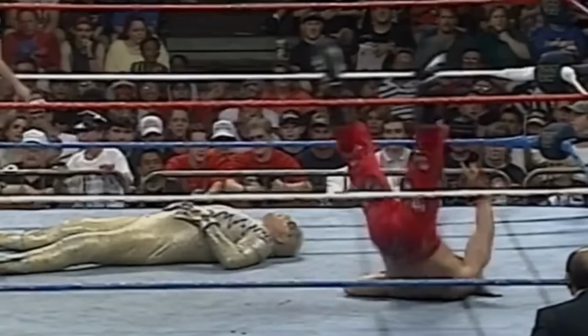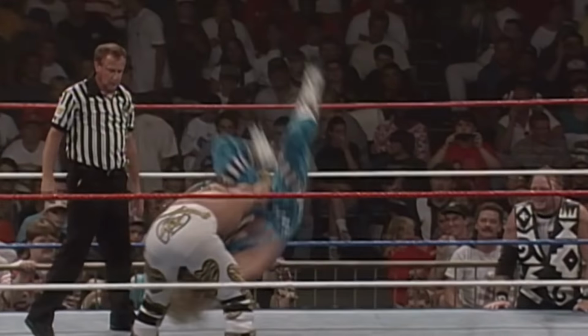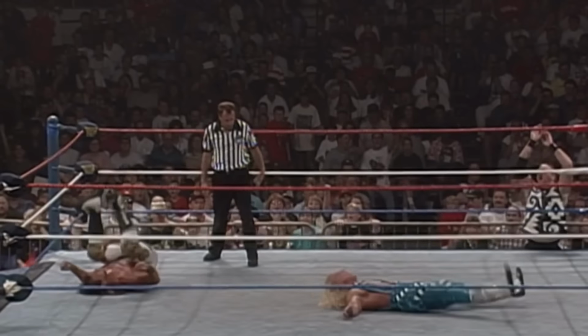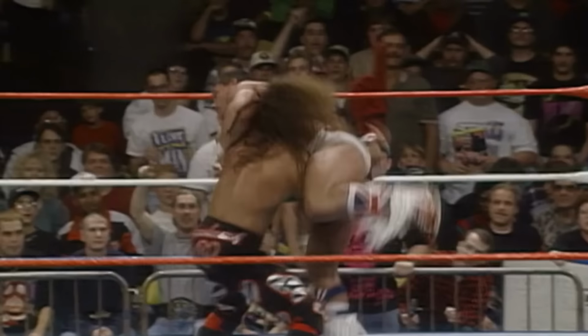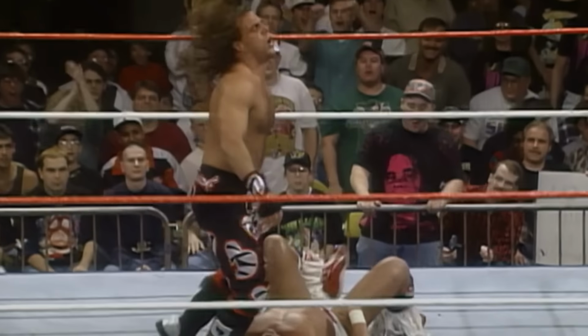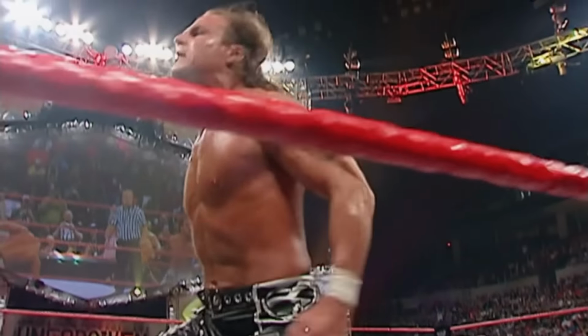Shawn Michaels' trademark comeback has remained the same for most of his career. Since it works so well, the flying forearm into a kip up is paired with an atomic drop or scoop slam. Oh! Whoa! Oh, my God! Bulldog slam and a counter. Shawn was gaining some momentum. He's still got it going. He doesn't have it. Oh, yes, he does. Yes, Shawn.